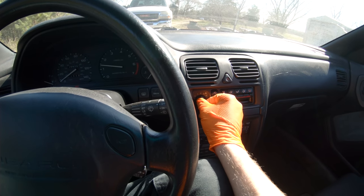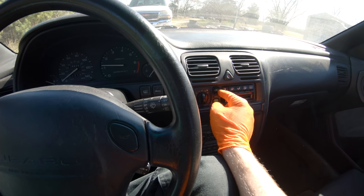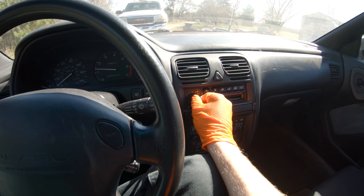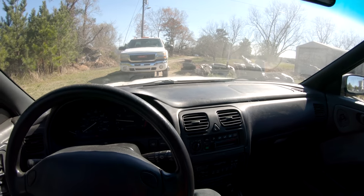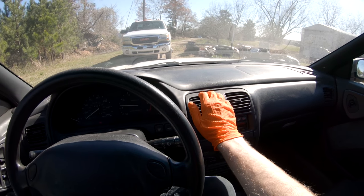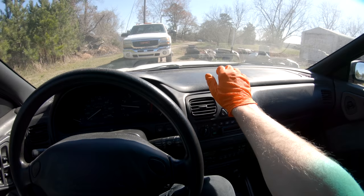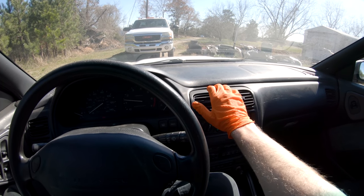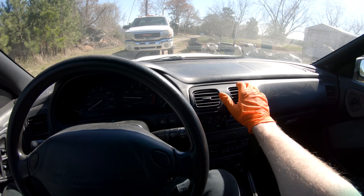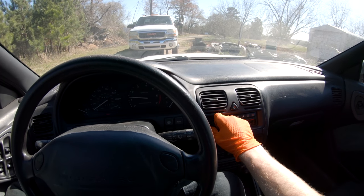But let's turn on the AC, go recirculate. It's about 80 degrees in here. Compressor just kicked on. Cool air is blowing. Starting to feel good. So we're good there.